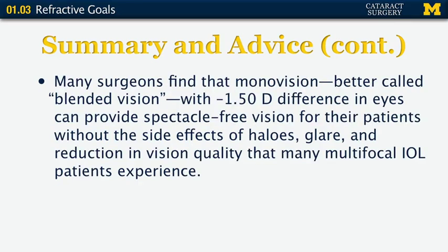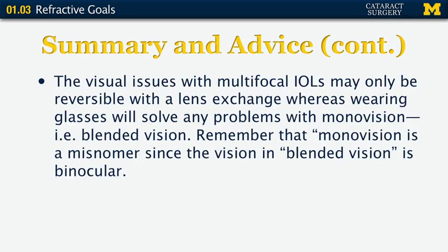So again, repeating, many surgeons find that monovision or blended vision with a minus 1.5 diopter difference in the two eyes enables patients to have spectacle-free vision much of the time or all of the time, and the patient has no risk of halos, glare, or reduction in vision quality that many of the multifocal patients experience. That isn't to say that multifocal lenses aren't the best choice for some patients. We need more science behind the advice that we give to patients. Visual issues with multifocal lenses are only reversible many times with a lens exchange, if they're bad enough, whereas wearing glasses alone will solve any problems with monovision.